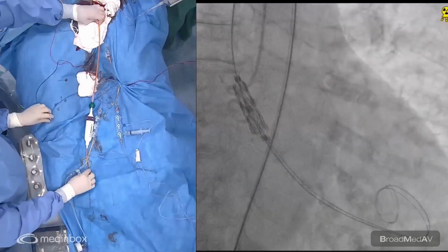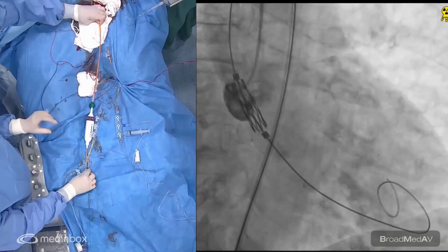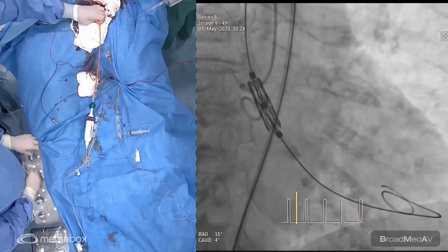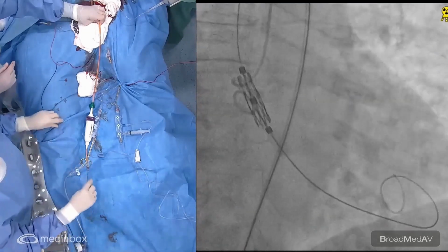Is the pump ready? Inject. I think it's a good position, right? Yeah, I think so. You think it's okay? Yeah. Let's implant now.